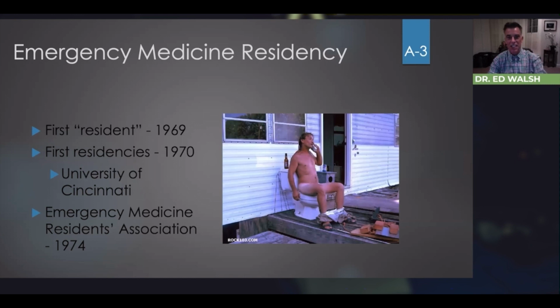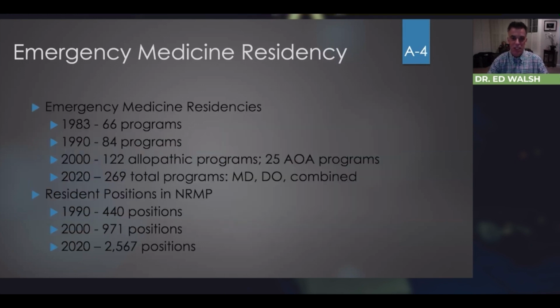The first resident graduated in 1969. First residencies were established at the University of Cincinnati in 1970, and the first residency association was established in 1974. You can see how emergency medicine residencies have grown dramatically, almost exponentially. In 2000, when I was coming up, there were 971 PGY-1 positions, that's postgraduate year one, so emergency medicine residents. Now there are over 2,500 residency positions in the United States.